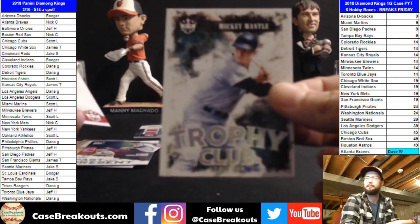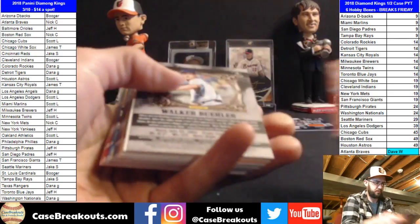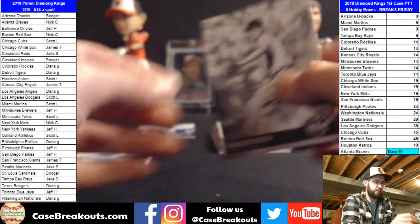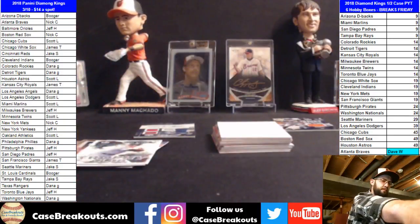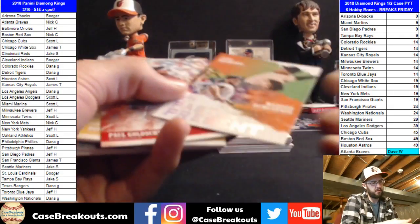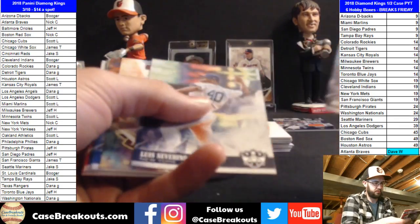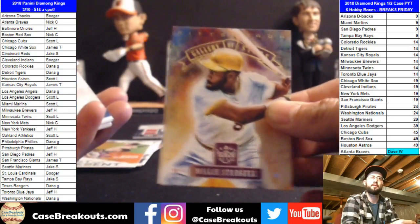Trophy Club, Mickey Mantle for the Yanks. Let this be an auto. Walker, oh, that's pretty cool. Black and white, Walker Buehler, big prospect for the Dodgers, rookie. Go for the Giants. Past and Presents, insert. Willie Stargell, insert. The Pirates.